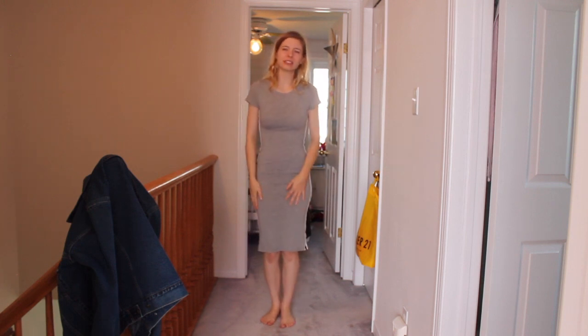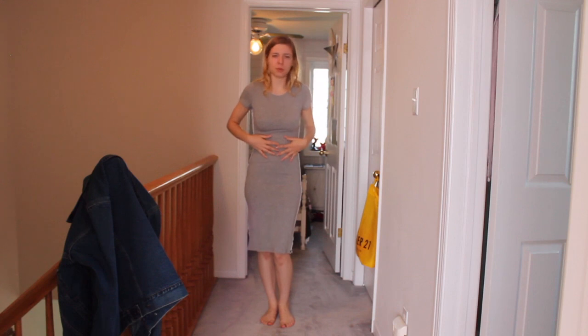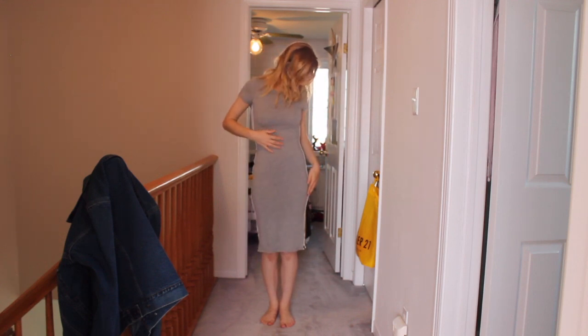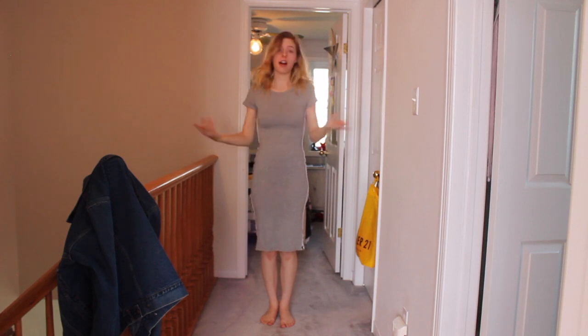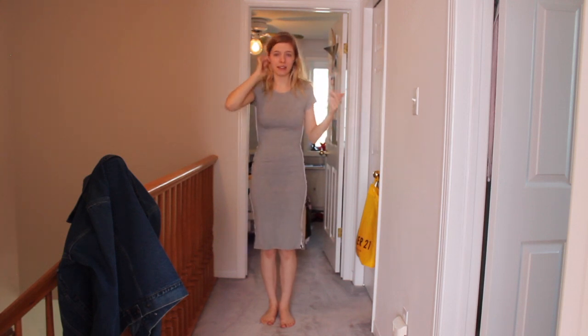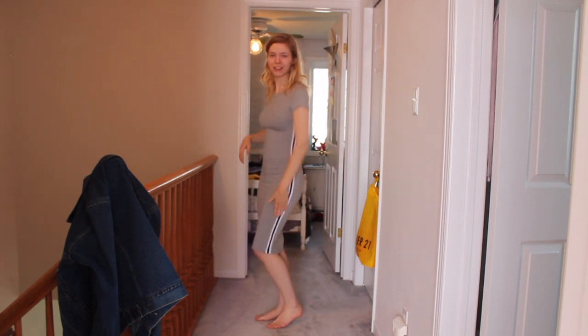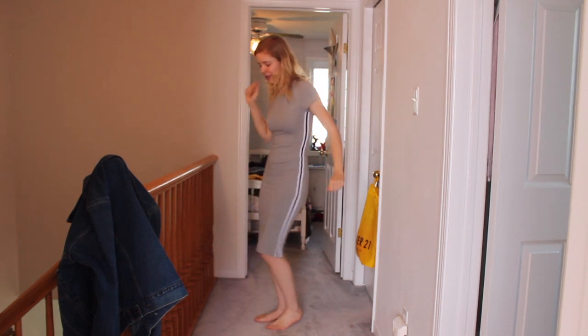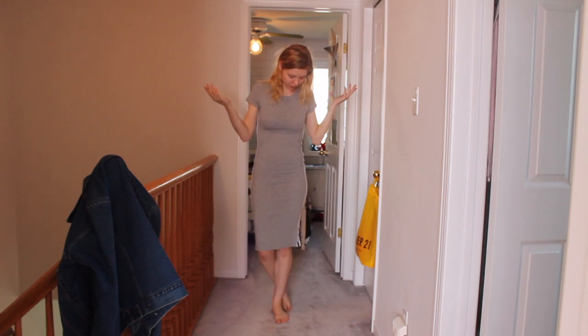The material's a normal kind of t-shirt material. It doesn't feel super soft, but it's not uncomfortable or anything. So yeah, I think that's pretty good for the price. I'll get my wear out of it. It's a good basic thing to have in your closet. I love the little stripe down the side. I feel like that's really cute and kind of on trend right now, so there we go.